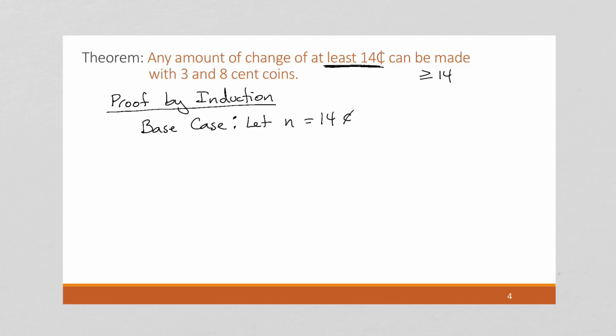Now we want to figure out how we can make 14 cents using only 3 and 8 cent coins. Well, I could write this out in words, but it's more fun to draw: a 3-cent coin, a 3-cent coin, and an 8-cent coin, and that will be 14 cents. All right, so we can do it. We can make 14 cents using only 3 and 8-cent coins.